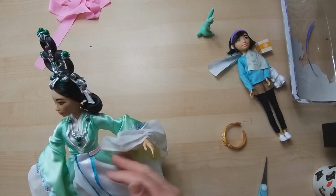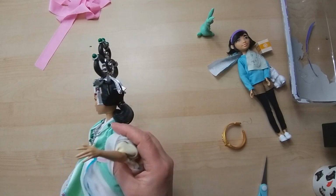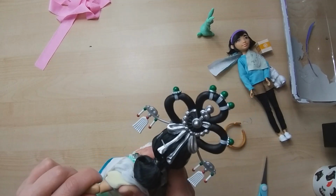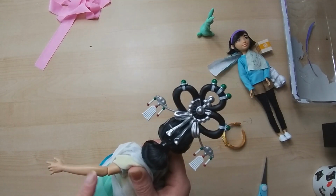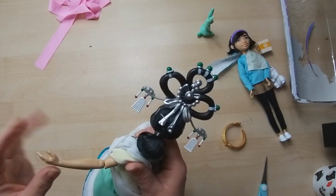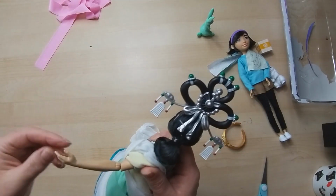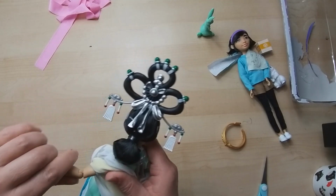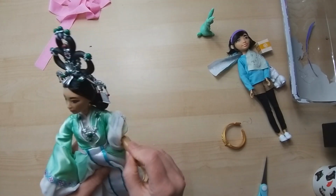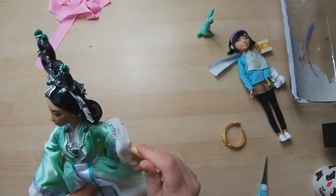So under here we do have her arms, and she does have some articulation. We just have a bendy joint there, push that in a bit. Sometimes these do push out, that's okay. Usually they will push back. A nice sort of elegant hand position there. And again, we do have a bend, push it back, sort of out to the side, forward. So there's quite a nice bit of movement.